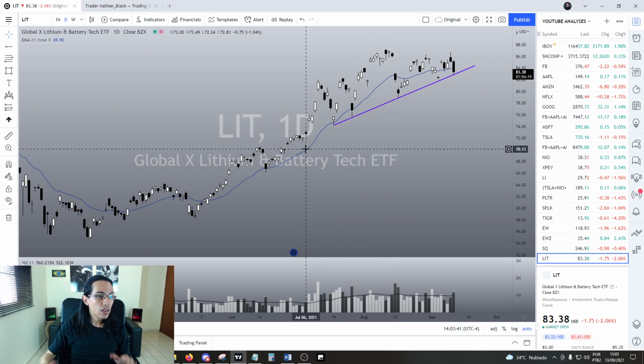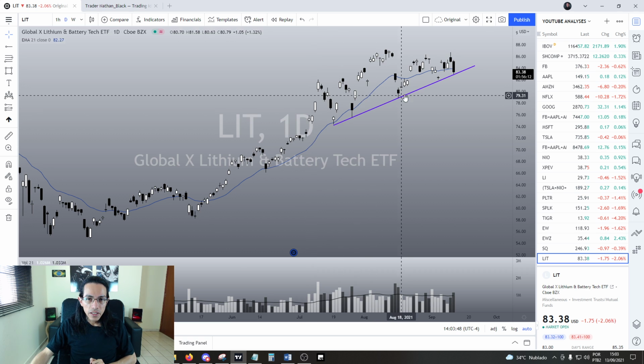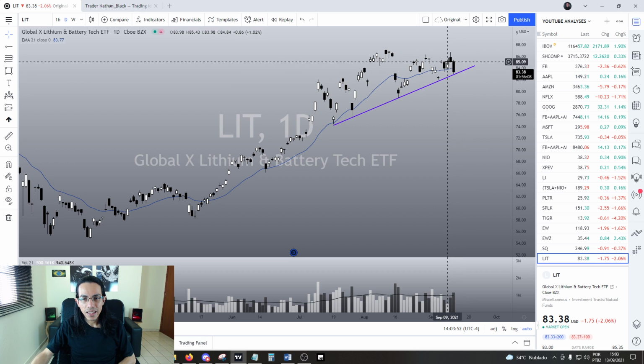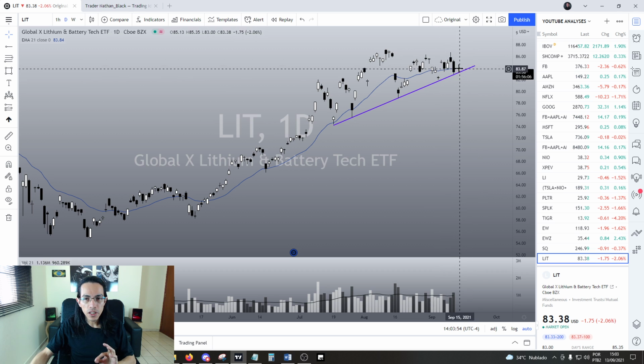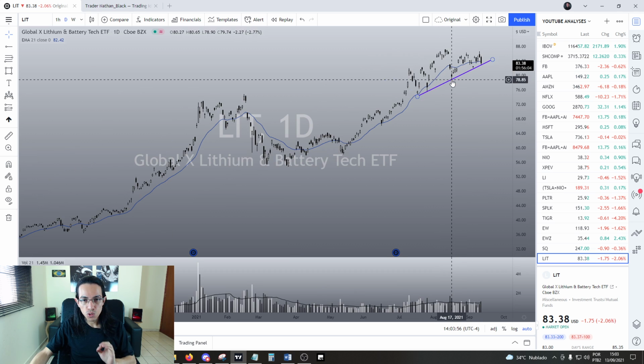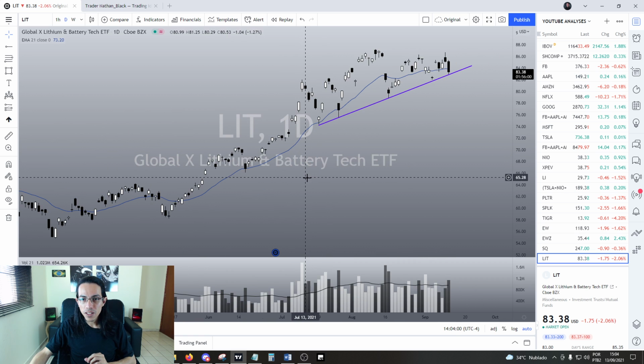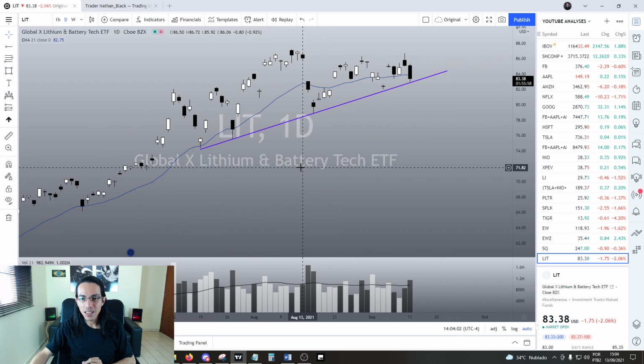And lithium, Global Lithium and Battery Tech. I think this ETF is amazing. And if you ask me, we are just above support level, and any bullish sign over here could be an opportunity to buy this one. It's trending nicely. I think this one is a very good bet right now at this moment. I really like this ETF.